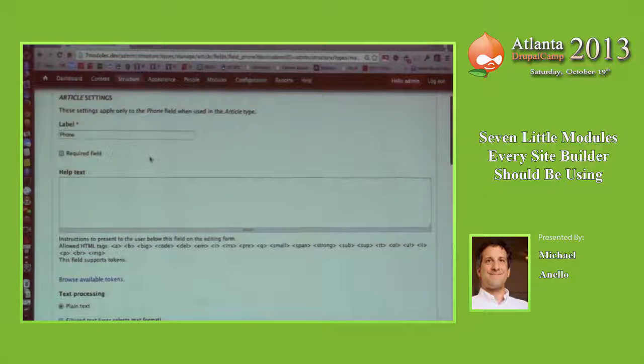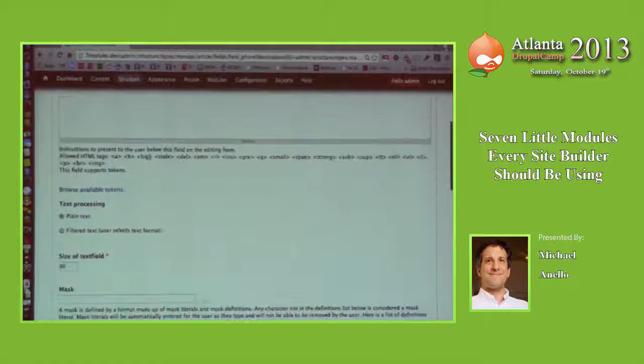And the documentation for the masked input module isn't the best. It's getting better. I actually had one of my students contribute a bunch of new documentation to it. It was in the form of a patch to the module, so the README gets updated. Hopefully that gets committed soon.